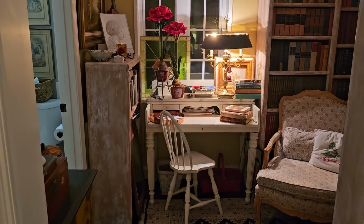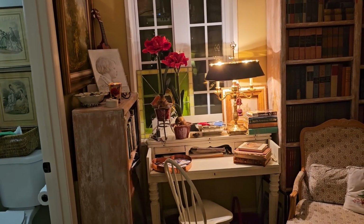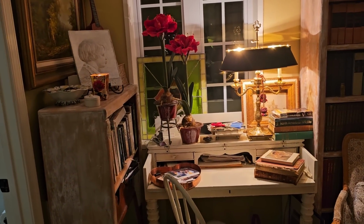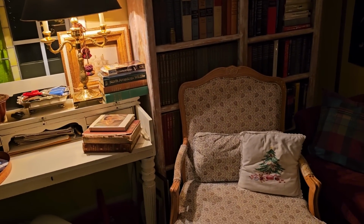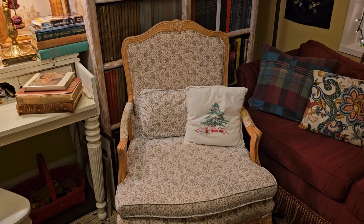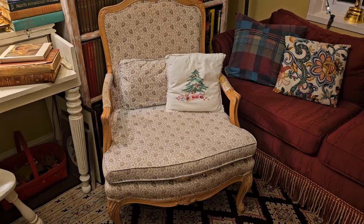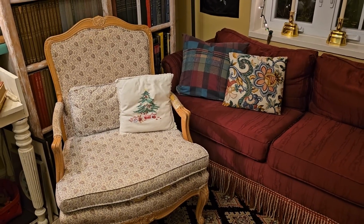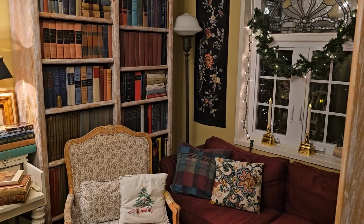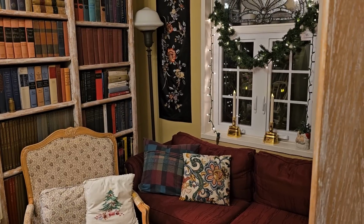In the library, the amaryllis look really pretty here. Sometimes I put them on the piano. These are a faux amaryllis, but they look so real that I just love having them. And it's a little dark in this corner. Maybe I'll try another light. It's a little brighter. Cross-stitched pillow Christmas tree. And the swag and the candles are identical to what's in the living room, so that the front of the house is symmetrical.